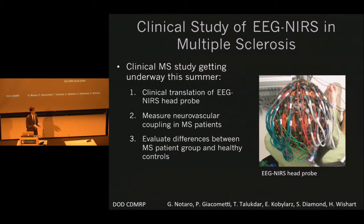Now, we believe that the explanation is going to come from understanding how the blood dynamics measured with fMRI are related to the neural dynamics. And we're going to be able to tease that apart by combining EEG and NIRS in these MS patients. So we're going to look at MS patients and healthy controls and try to understand how this neurovascular coupling might get altered in the disease.